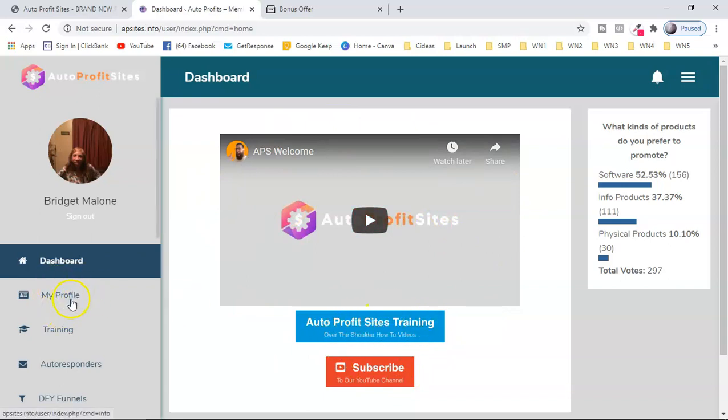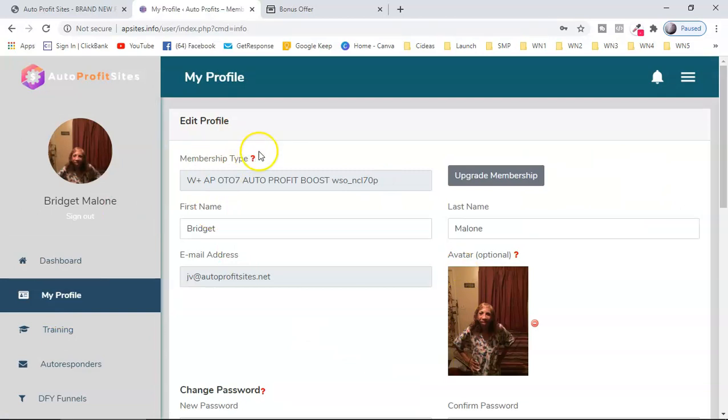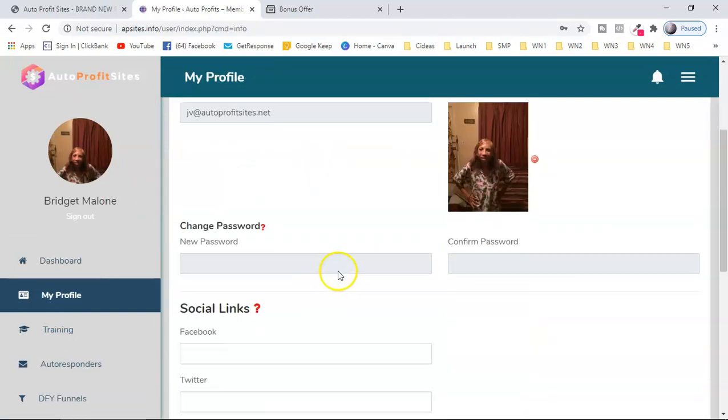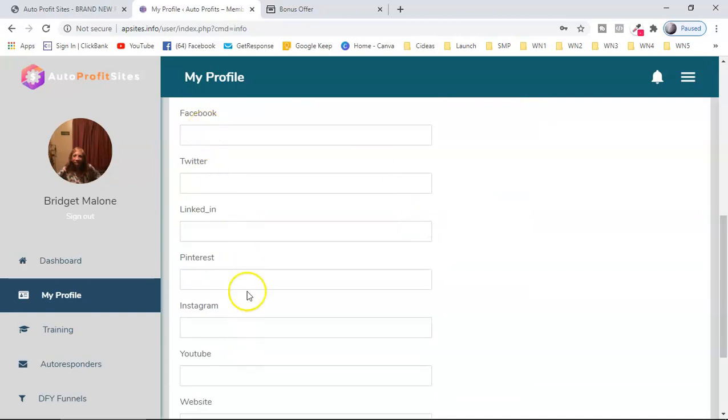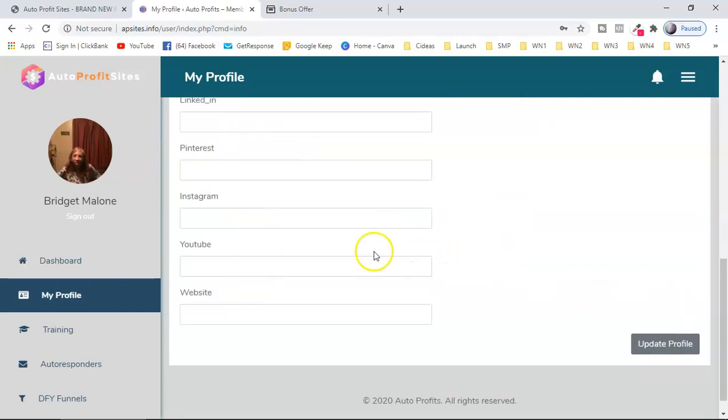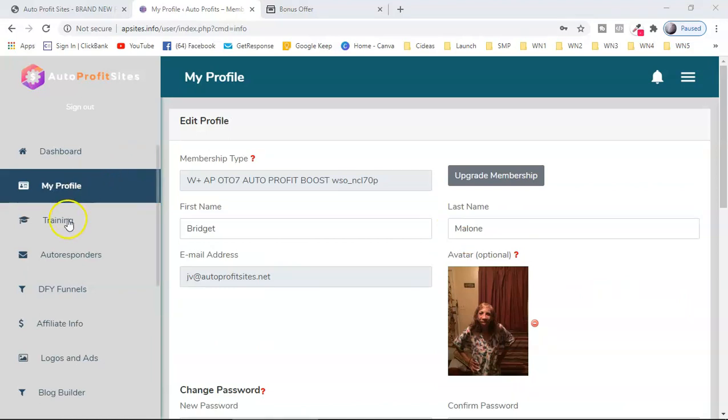And also here, this is the place you have to set up your profile, right? Your name and your password, the image, photo, as well as, guys, here you can see all the social media links which you want to update. You can do this. So now you have a training here.